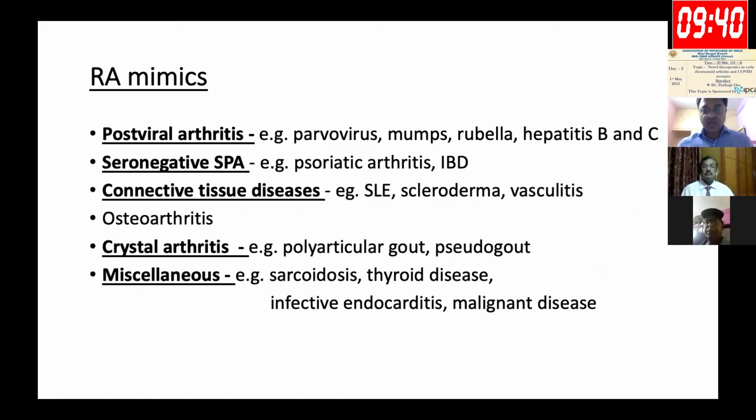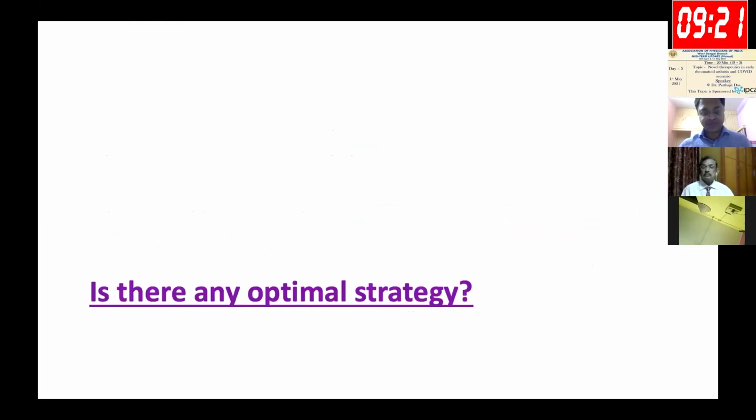But when you're diagnosing early rheumatoid arthritis hastily, there's always a chance of errors. So you have to be careful about rheumatoid mimics, like infectious arthritis, viral infections, seronegative arthritis, connective tissue disease, crystal arthropathies, or infective endocarditis, etc.